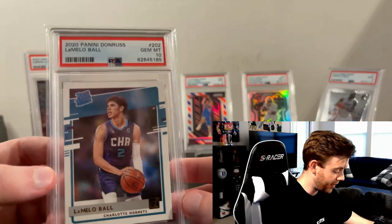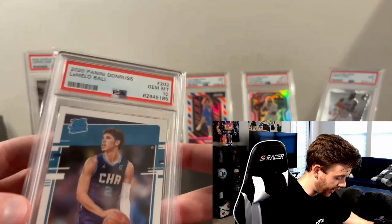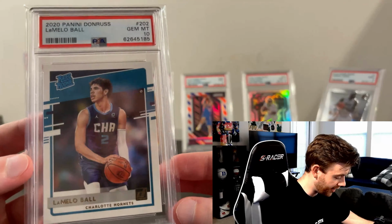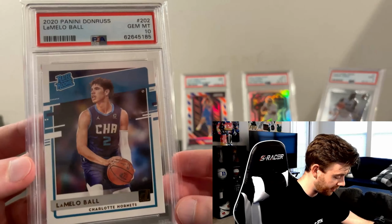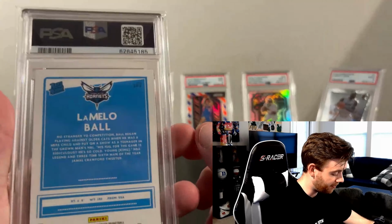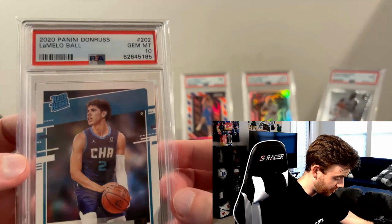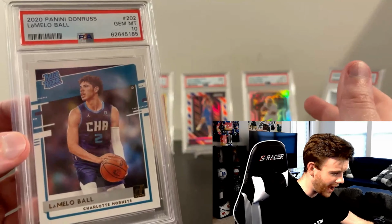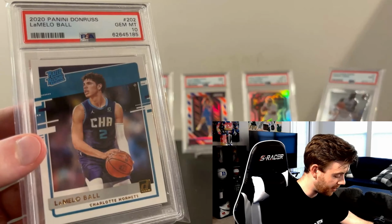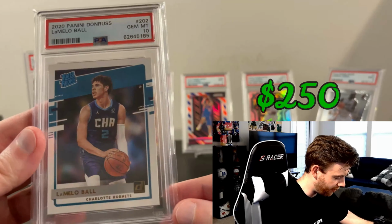And our next card up here, a 2020 Panini Donruss LaMelo Ball rookie in a PSA 10. Such a clean looking card here. Again, just absolutely love the photo used there where LaMelo's about to shoot or pass. But really just a great looking card here. Cleanly centered. Really no issues with this card. I believe I packed this card as well as I sent it over to PSA. I think it was in one of my earlier return videos, but currently goes for about $250, give or take.